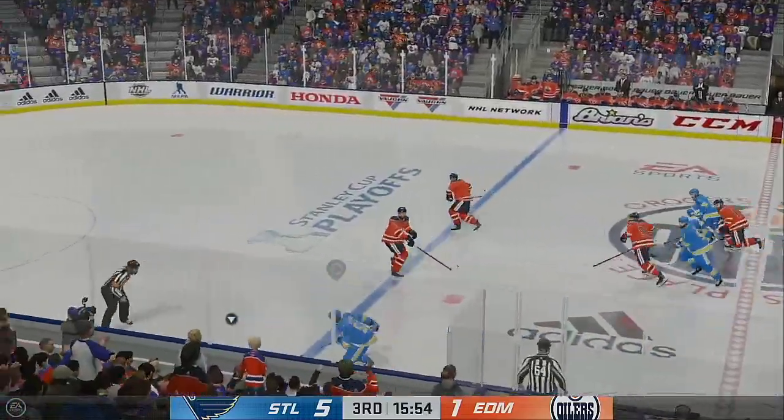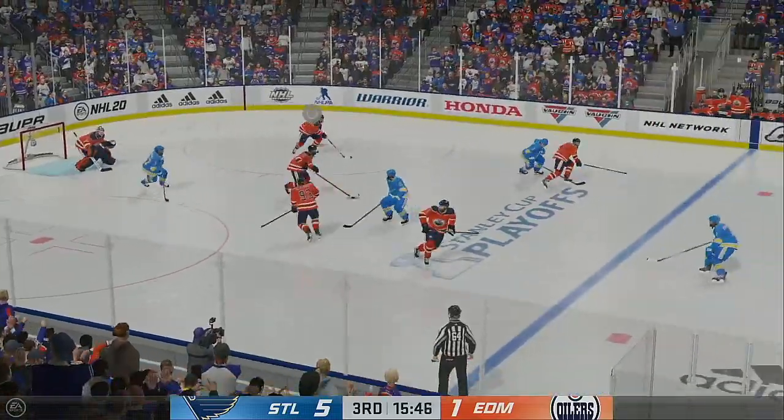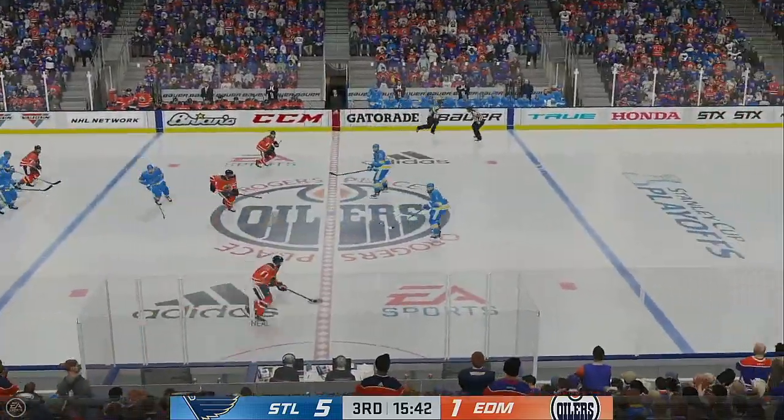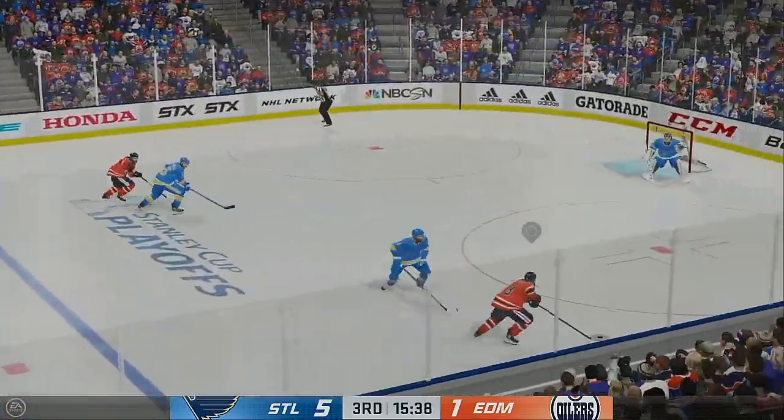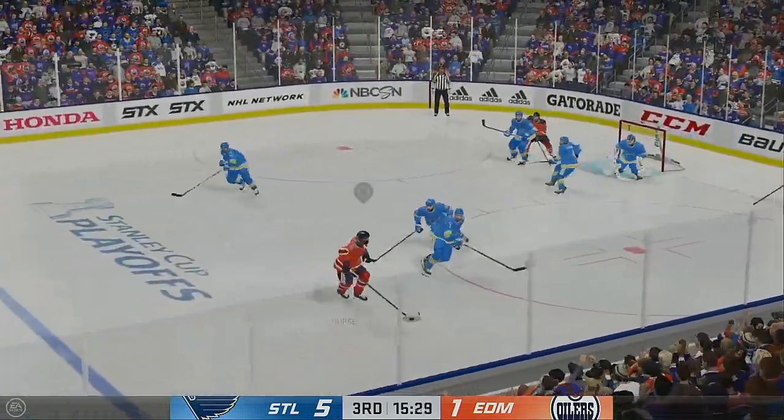Moves it quickly over to Perron. Perron's got it in the offensive zone. Edmonton's looking to break out of their own end. Neal's got it across the line. Into the corner now.